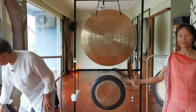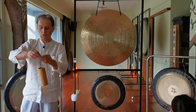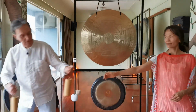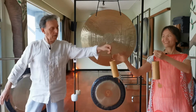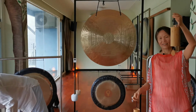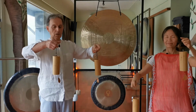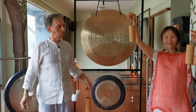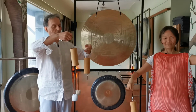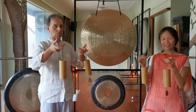And then we've got a set of four elemental koshi chimes. They've all got slightly different tones. We've got the four elements here: earth, water, fire, and air. When we play them together, we have this amazing sound of chimes. One on its own is beautiful, two is lovely, but having four, they really do combine beautifully when you play all four together.